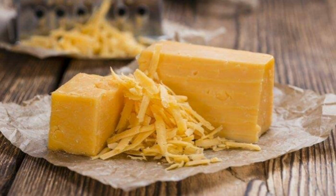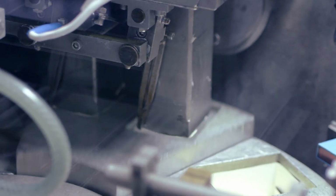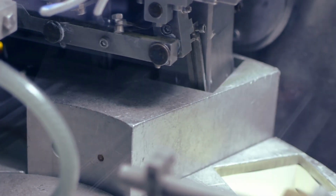Packaging. Once the cheese has reached its desired level of ripeness, it is packaged for distribution and consumption. Different types of cheese may require various packaging methods, such as vacuum sealing, wax coating, or natural rinds.